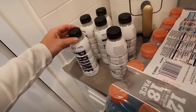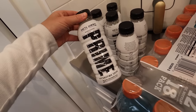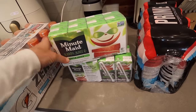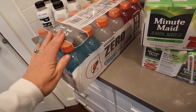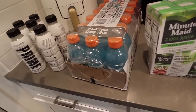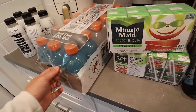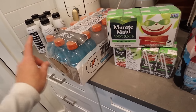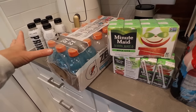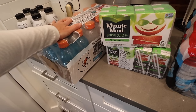And then I also got some of the Metamoon. They didn't have cases of this, they just had singles, so I got six of those also. Got two packs of juice boxes and some Gatorade Zero. It is baseball season and it's starting to warm up. So between school lunches and baseball practice, tumbling practice, cheer practice, basketball camp, all the things we have going on, I'm constantly buying all of the drinks.